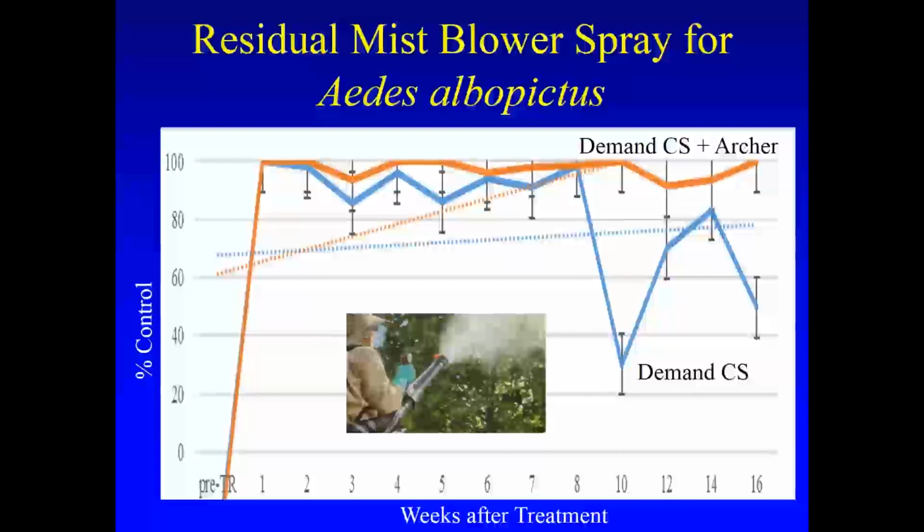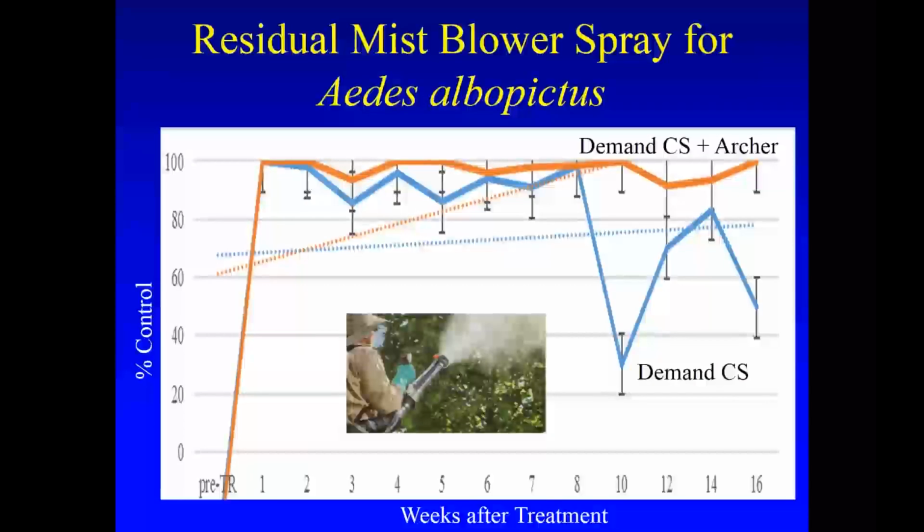So if that makes sense, we did some residual mist blower spray treatments for Aedes albopictus, which we had here in Gainesville last year. And this was a replicated study, so we were trying to see what percent control we could get.